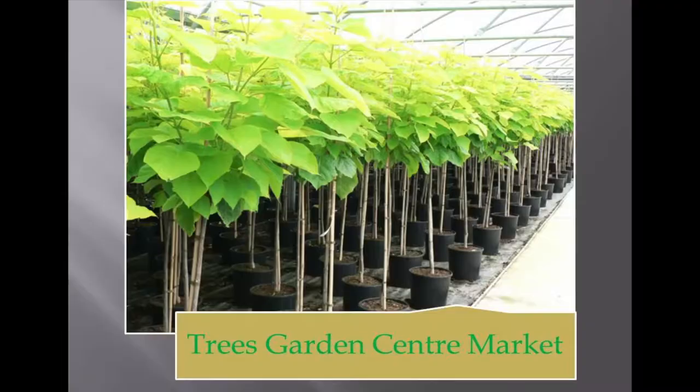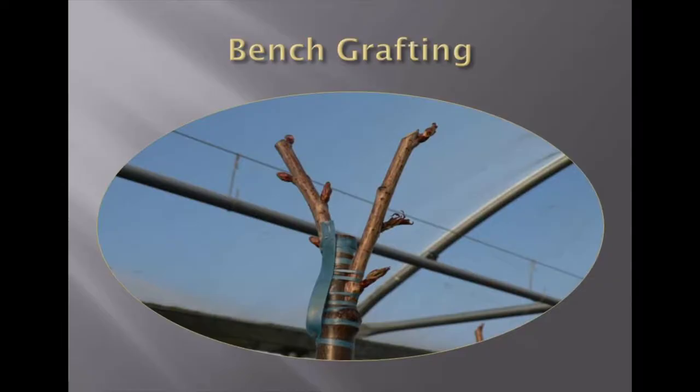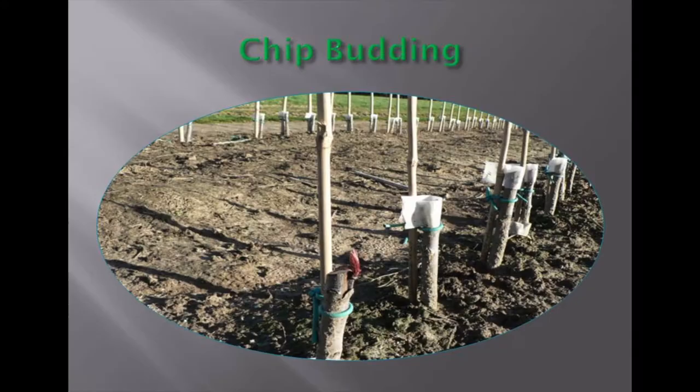So what do we grow? We grow trees for the garden centre market. This is Catalpa bignonioides aurea, grown under polythene at Pulborough. We grow fruit trees, obviously plums, apples, pears, but this is apple trees grown outside at Pulborough. You see the popular windbreak at the back. This is a block of ornamental trees, and this is a whole bed of apples, effectively. These are produced by two forms. We produce by bench grafting, and we also produce by chip budding, which basically splits the tree production down.